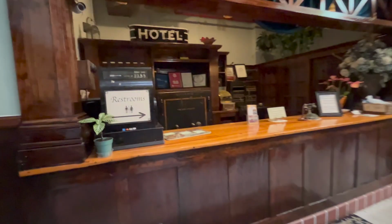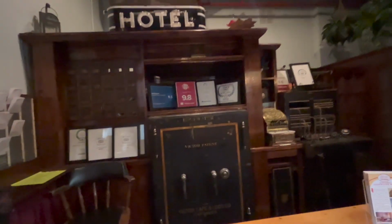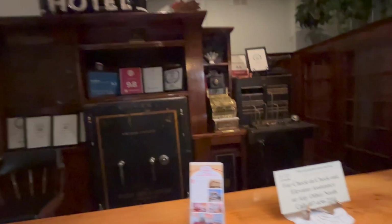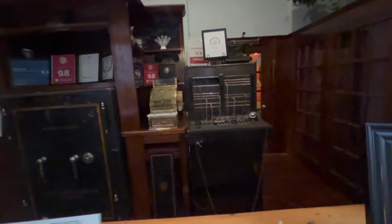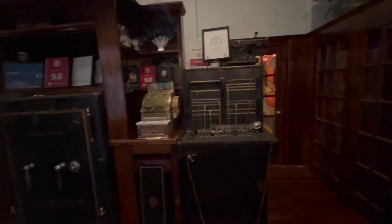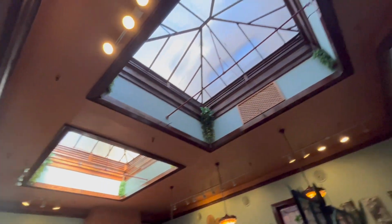This is where you would check in. See that old picture there. This is where you would actually check into the hotel. Look at that. I don't know what that's called, but it's like a phone board. Another register there. Look at this old style telephone. Very cool. And there, look at that roof up there. Very nice. So here's the elevator that I spoke about earlier.